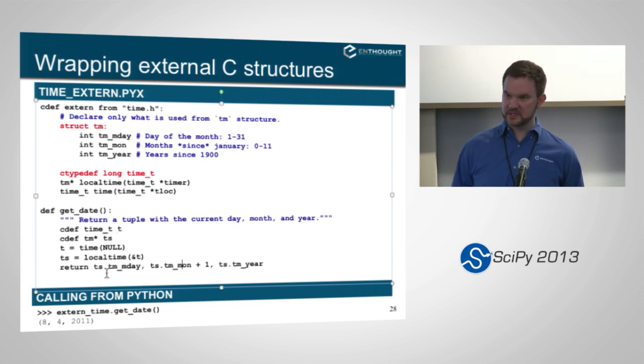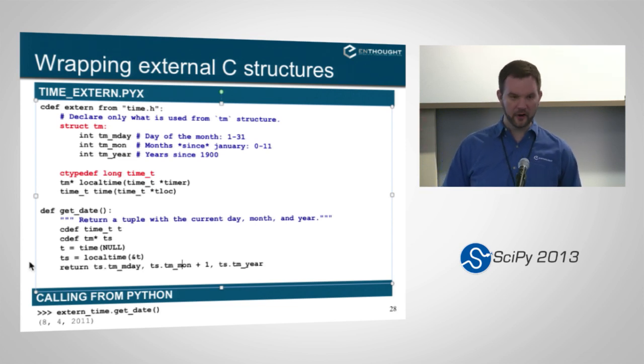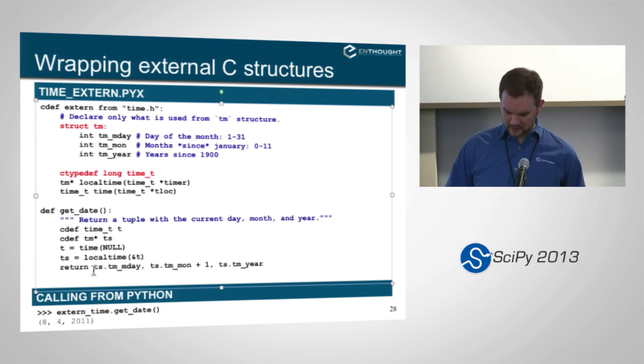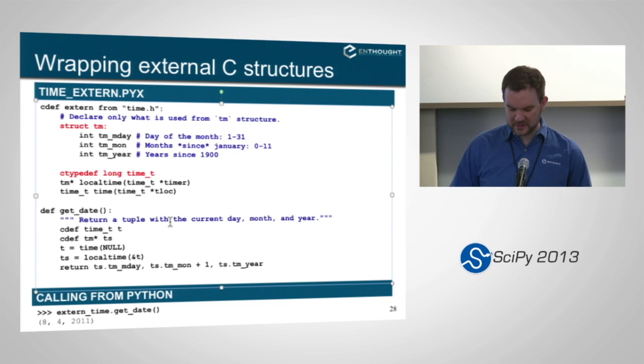And lastly, I don't mean for this to be too tedious. I just want to show you working with a C-level library in Cython. So then we're just going to return this thing. First of all, what is it, Python-wise? What is this object? A tuple, right? But the contents of the tuple are built up out of what? The elements from the struct.